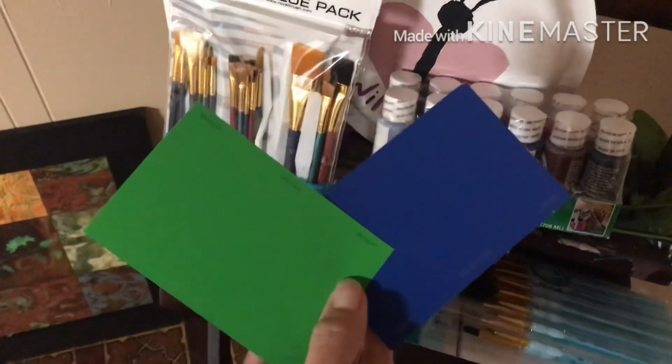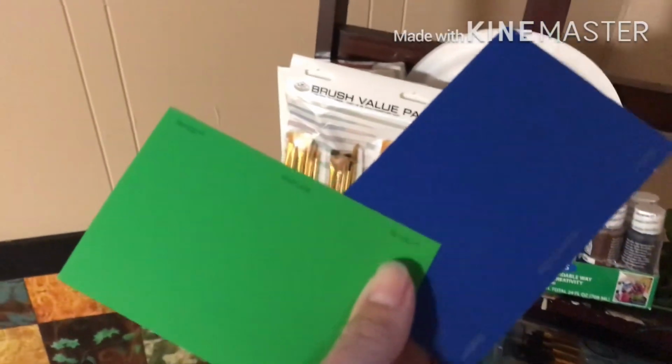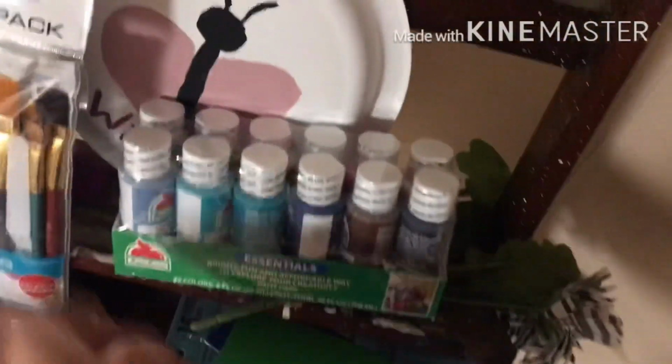Here are our other paint swatches. The blue and the green that's up in Wesley's room. These are what's going to go on the walls. Maybe today. Maybe no, tomorrow.